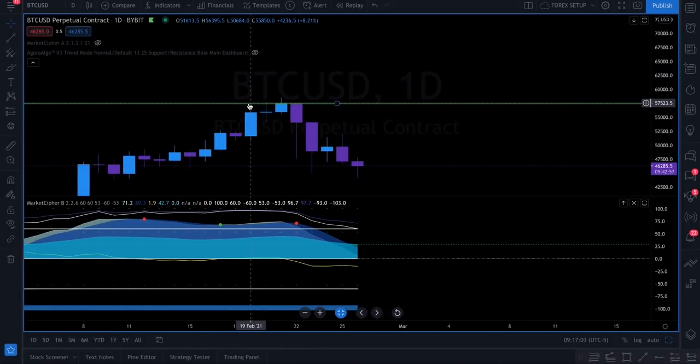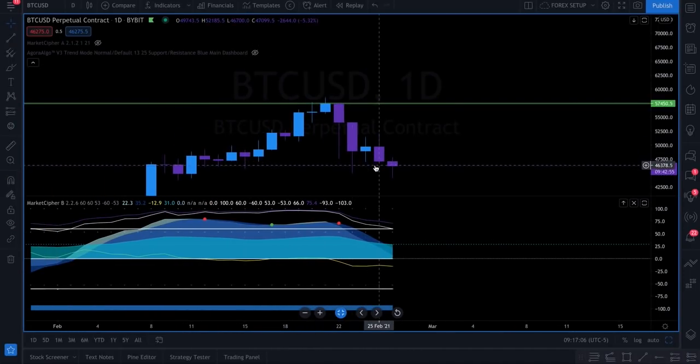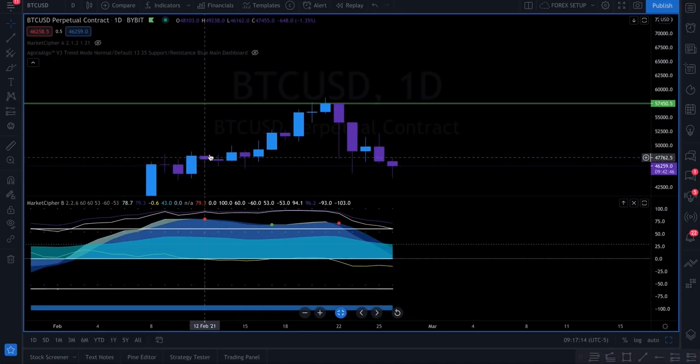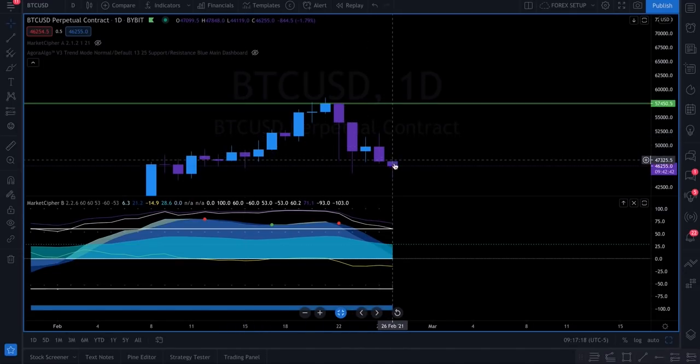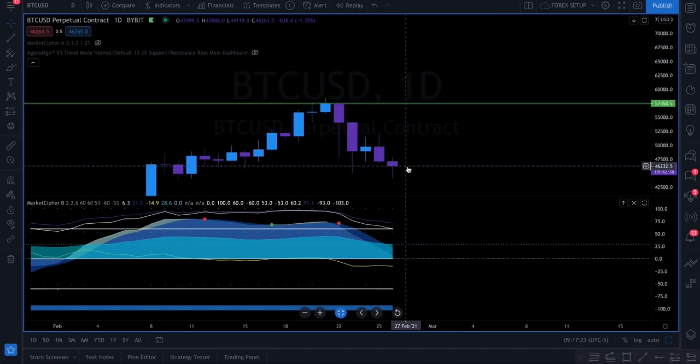A support is just the exact opposite. The support is like the floor. That's the place where price cannot go below. And if we look at this level right here, we saw that price tried to break through here and couldn't, tried to break through here and couldn't, tried to break through here and couldn't. And then even just this daily candlestick, we tried to break through this support and we could not.